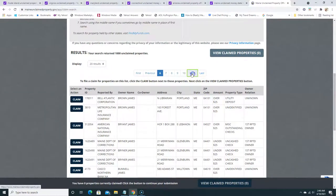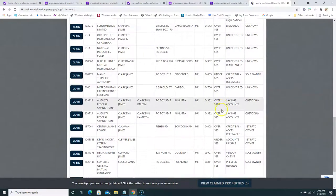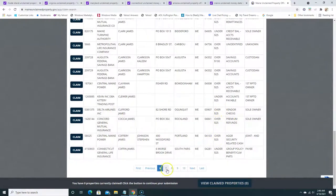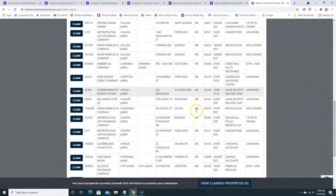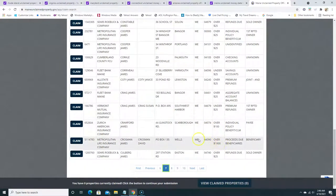Let's see if there's anything else. Yeah, there's more here. Over 100. More here. So we can see all the claims that are here. Over a thousand. It's another one here. Over $1,000 right here. We can see right here.